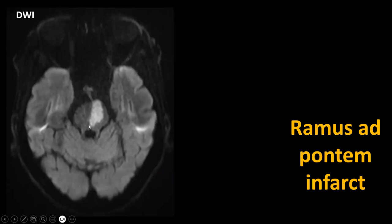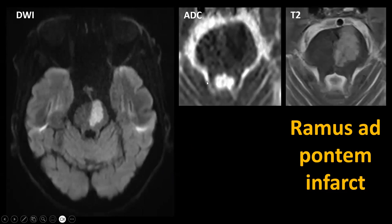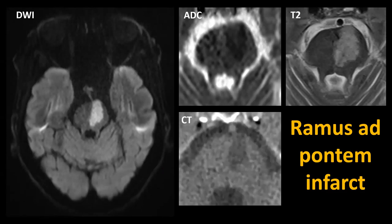I believe technically we do, because this infarction pattern is also caused by occlusion of a perforating artery, in this patient an occlusion of a so-called ramus ad pontem, a perforating branch of the basilar artery supplying a local half of the pons. We see that the infarction is black on the ADC map, so it's true diffusion restriction, and is hyperintense on T2-weighted images. And on the CT, we could even detect it as well.